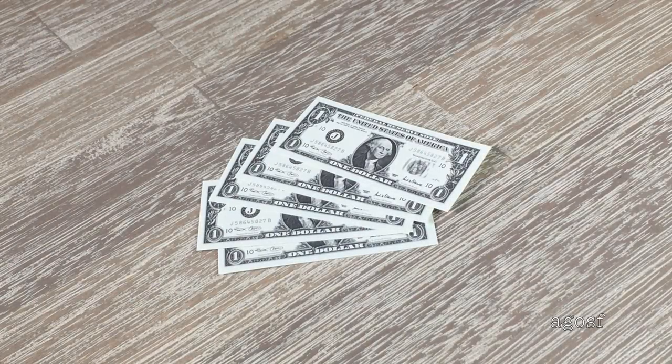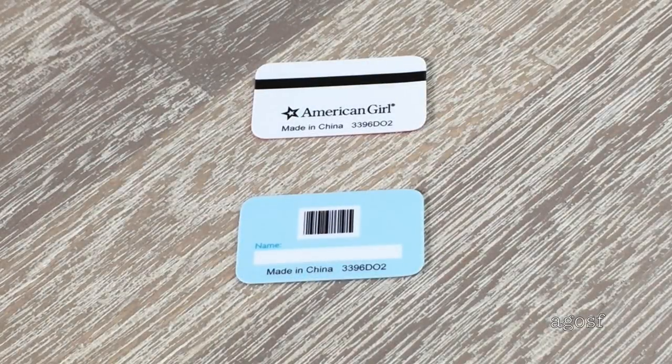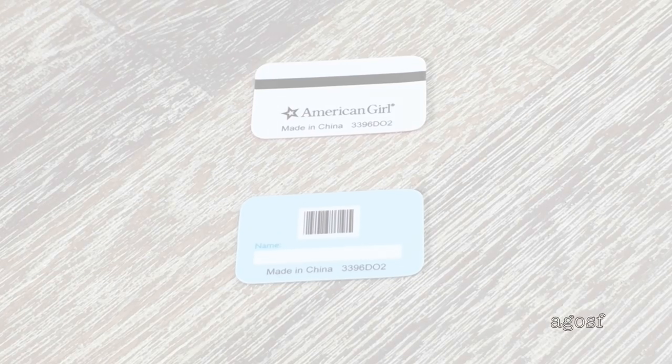An item that's really handy to bring while traveling is money, so this set comes with five $1 bills. I'm so happy AG included these pieces in the set. It just makes it really realistic, and something that you'd have and your doll can have too now. And so we have a gift card on the top, which looks super realistic, and the item underneath is a public library card. And if you're wondering, here's what the back looks like.